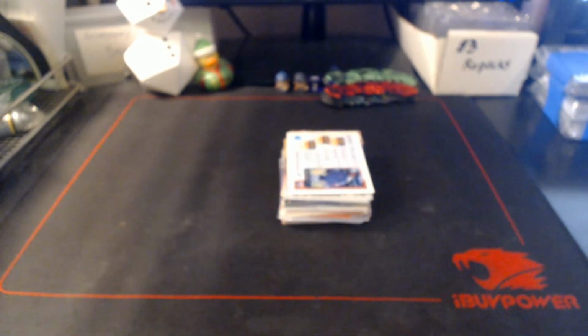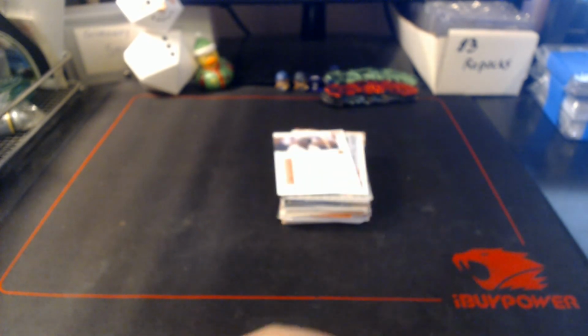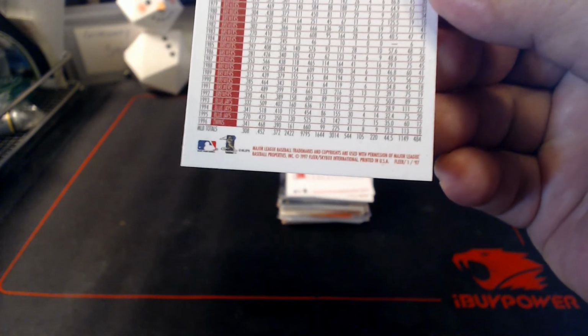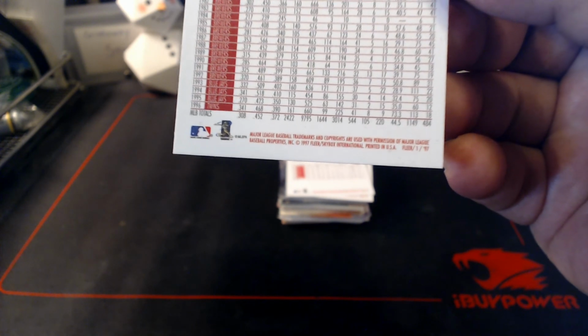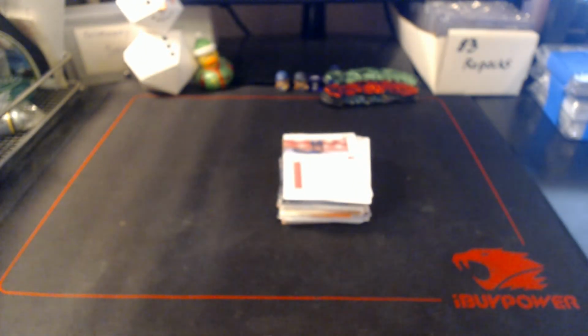Super shine. Got some 97 Fleer here, Eddie Murray, Harold Baines, Jim Thome, and then here you got Paul Molitor. As you can see, the stamp down there says 96 league leader. Probably led the league in average, I would imagine, or hits. Let's see, 96. He had 225 hits in 96, hit .341. So, yeah, definitely one of those two categories he led the league in.